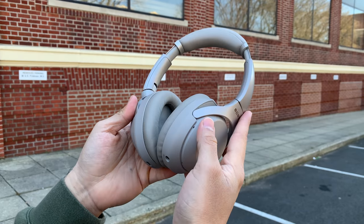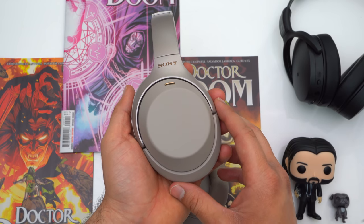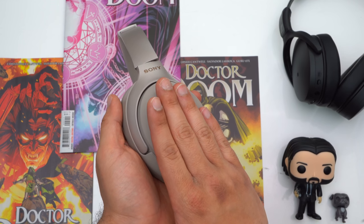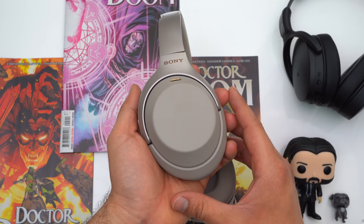But something that I do wish Sony would change on their headphones is their quick attention. On the Sonys, if you completely cover their touchpad, they'll lower the volume of your music and let in all of the ambient sound, so that you can quickly talk to someone without having to take your headphones off, like this.